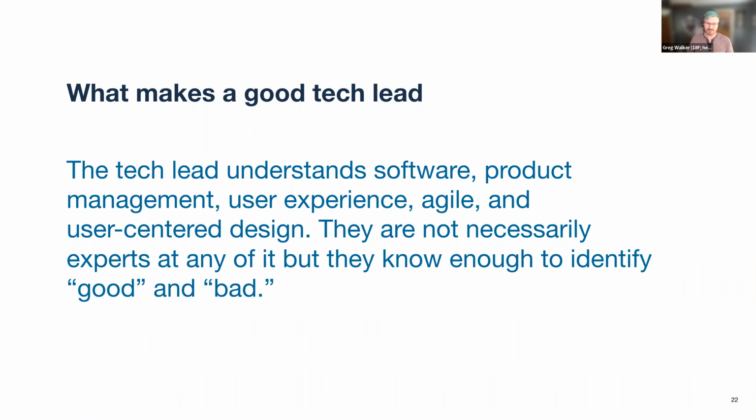So really, like Randy said, their job is mostly about communication. They're just trying to reduce the expertise imbalance that we see so often in government vendor relations, where the vendor has all the technical expertise and the government side has very little.